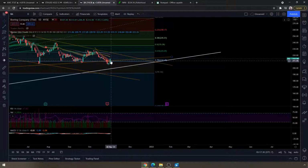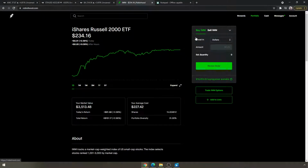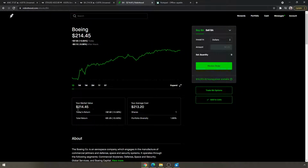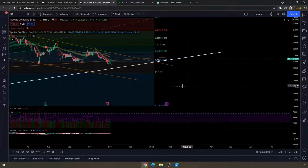I wasn't confident enough in it to play options on it because I try not to buy options. I try to sell them on stocks that I don't mind owning. But I did buy one share. Actually, I think I bought it on this candle here. My average price for Boeing is $213. So I ended up buying it somewhere around here.